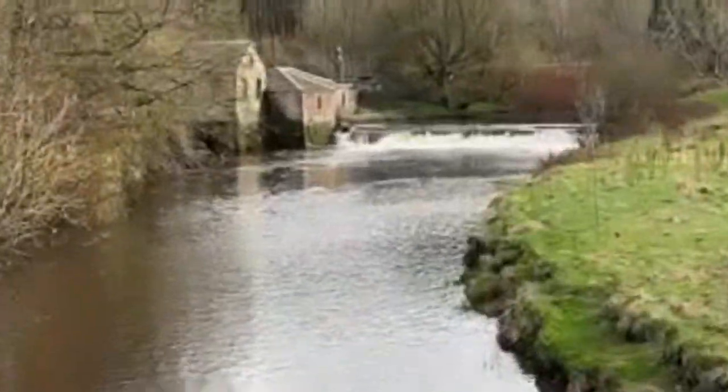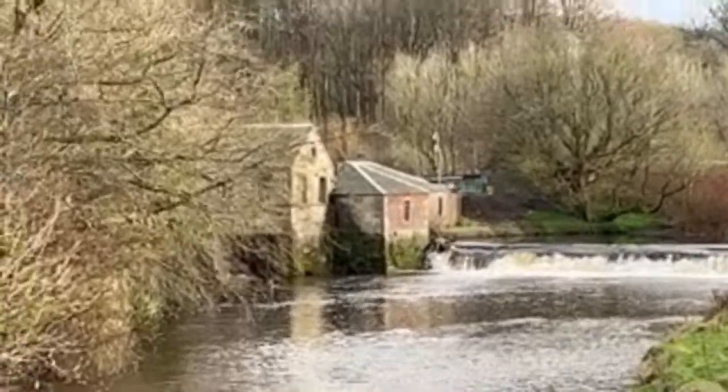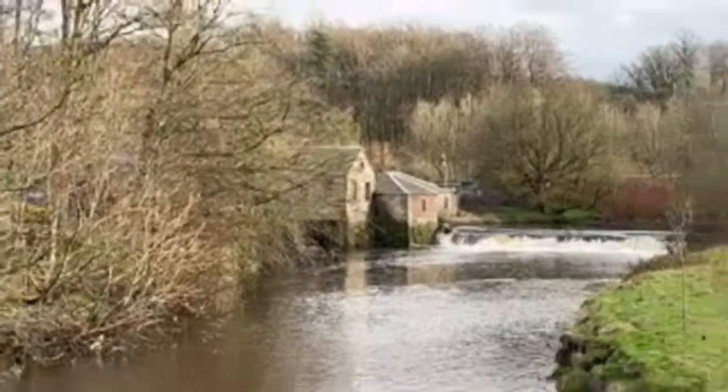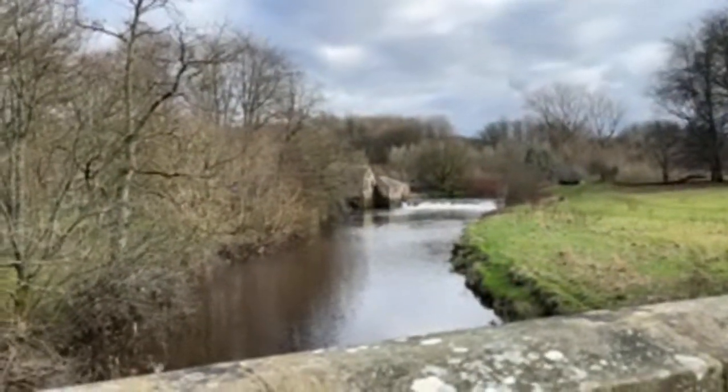If I can zoom in on this, can I? Yes, up there was an early hydroelectric scheme. It provided electricity for the house. One of the first places in the area to have electric power.